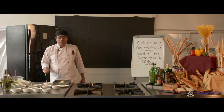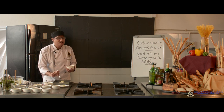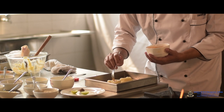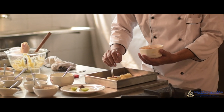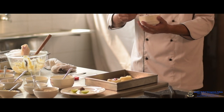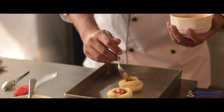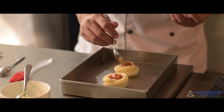Now that we have prepared the potato ring, now we are spooning the concasse into this, representing the diamond of the marquise. Nicely spooned out. So we're spooning the tomato concasse into the groove representing the diamond of the ring of the marquise.